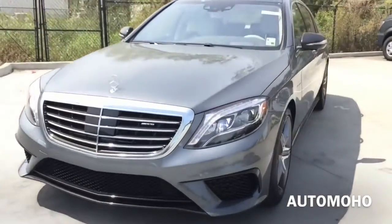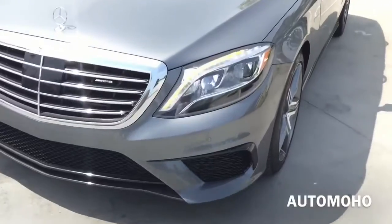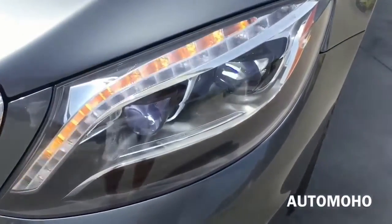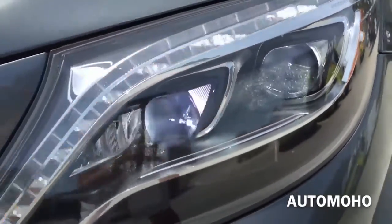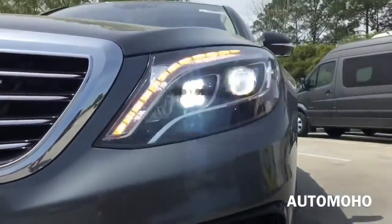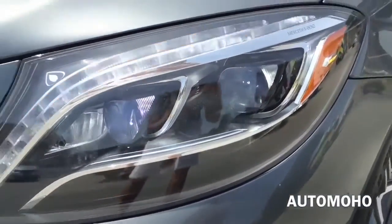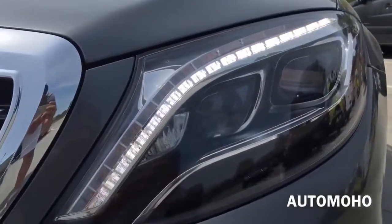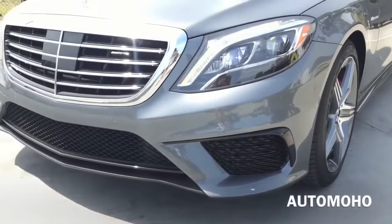Up front, the S63 AMG also features all-LED exterior lighting, and it is the first car without a single light bulb since the advent of electric lighting in automobiles. From its headlamps to a distinctive three-tier tail lamp, nearly 200 long-lasting, energy-efficient LEDs accomplish every exterior lighting function with distinctive style. Parking sensors are also integrated into the front bumper.